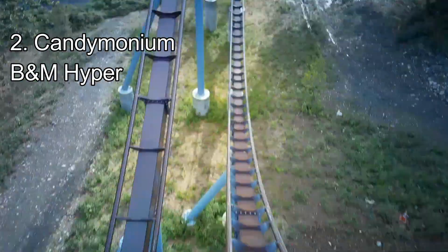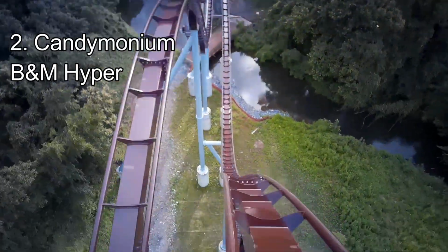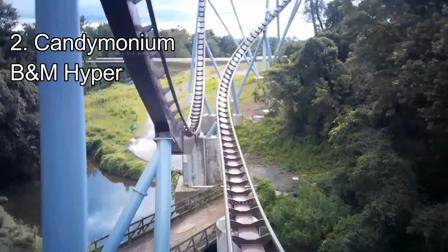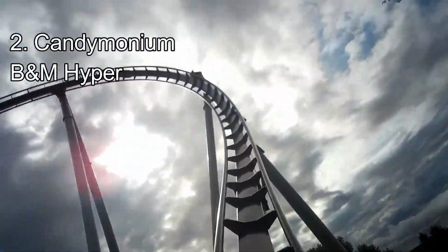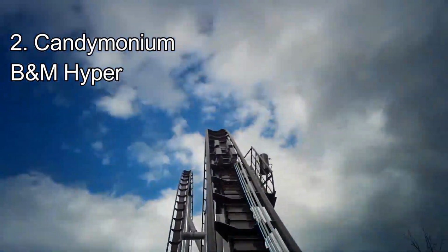Not only is this a pretty long ride, but it has some of the best elements. The first drop provides great floater airtime, and this camelback has some of the great floater as well. The next turn is full of positive G's, and the train hauls through the entire turn. 2 more airtime-filled hills leads into an outer bank turn, which provides a great near miss and sideways airtime.